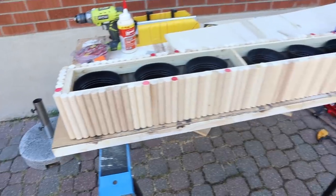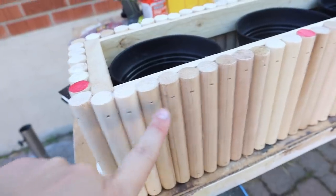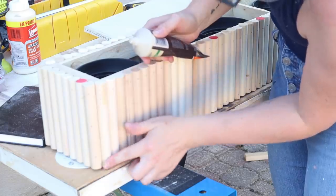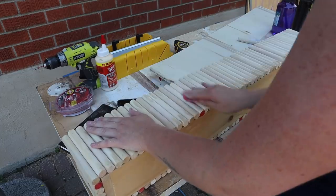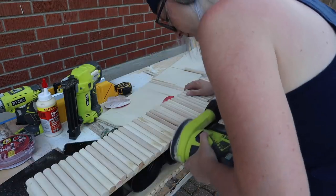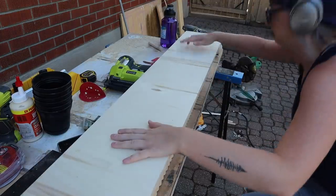There she is. Now, I'm gonna take some wood filler, fill in all of these little holes. Then we're gonna sand the top down to make sure it's nice and flush. And then we'll work on the lid.